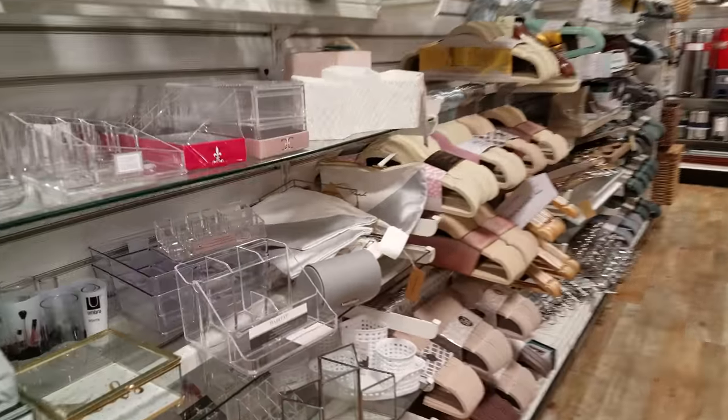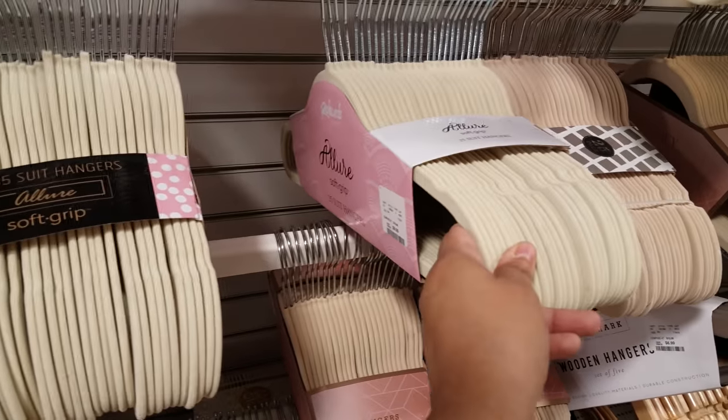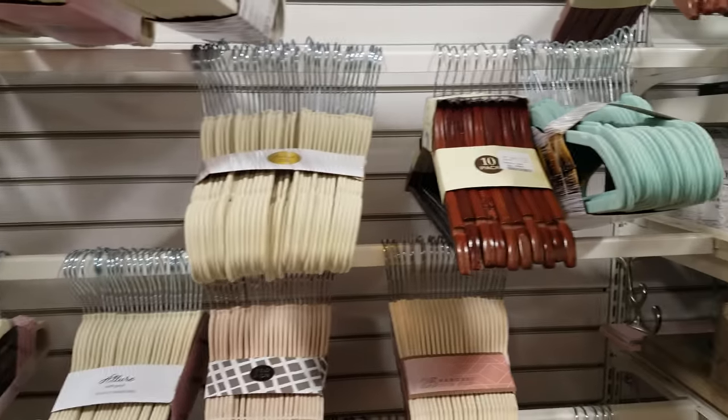Yeah. Here we have some acrylic, more hangers here. $25, $10. Yeah, see, these are really good. I do like them a lot. The gray ones are harder to find. Yeah, I noticed the gray ones are hard to find.